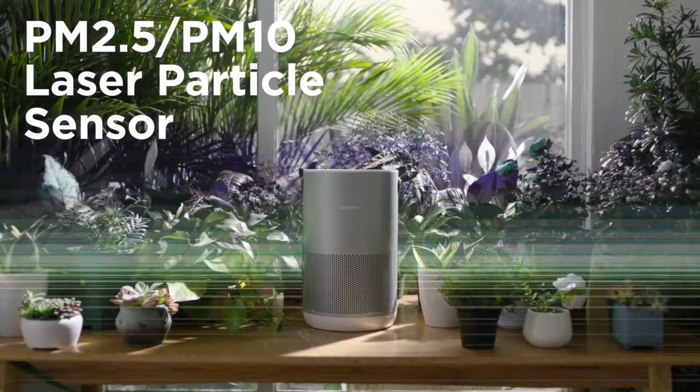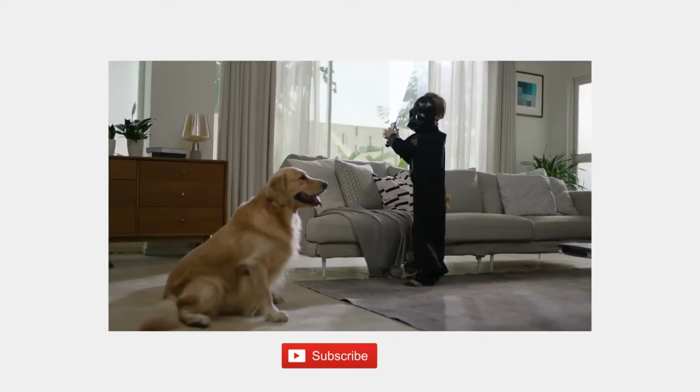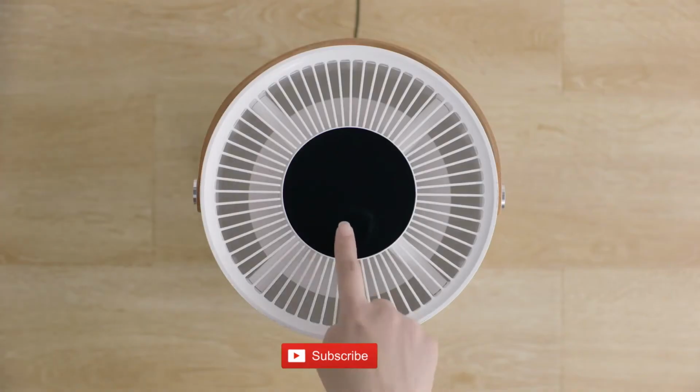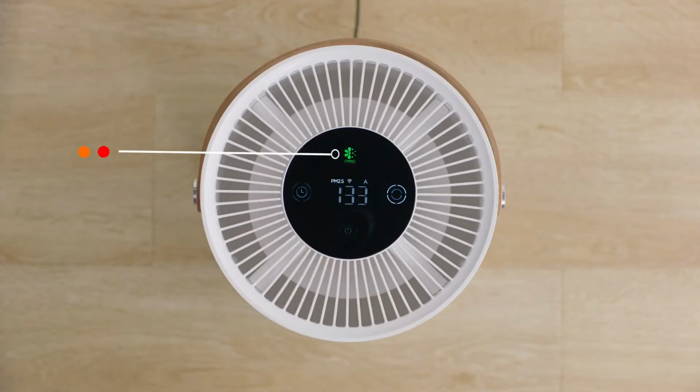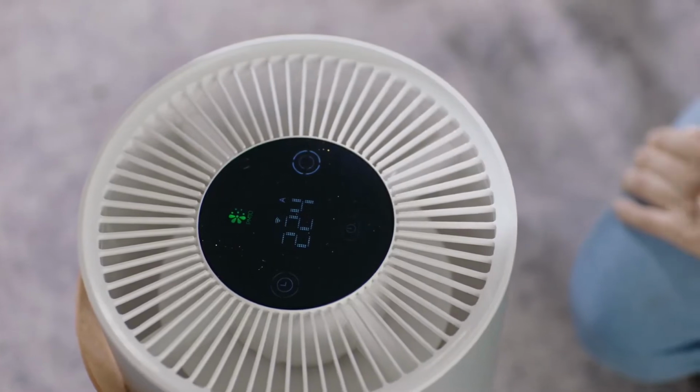Smartmi Air is equipped with PM2.5, PM10 laser particle sensor. Not this laser. The LED touchscreen displays the 4 colors corresponding to the pollen, from good to bad. Let you check indoor air quality at a glance. So now you know why you're allergic.